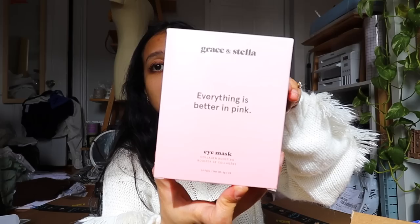I got these Grace and Stella eye masks, which are just the under eye patches. And I love this packaging. It says everything is better in pink. I want this for my candles. Literally anything I buy, I'm looking more at the packaging because that's what I'm obsessed with right now for my brand and something I need to really figure out, honestly. So cute. The theme isn't necessarily pink, but I got a lot of pink things because I think pink is cute. Definitely keeping these.